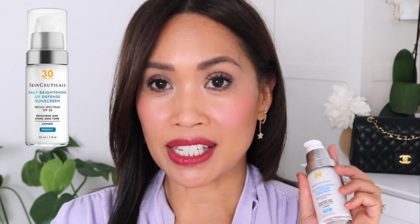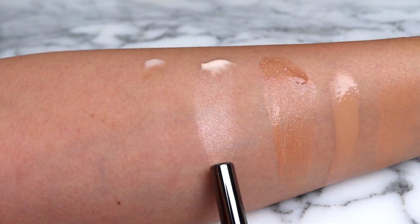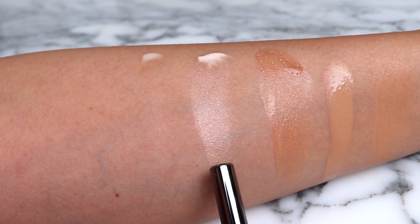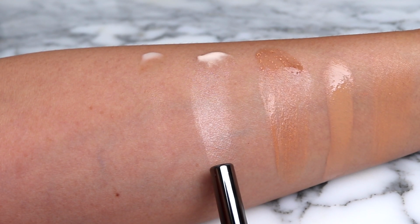I've been loving it. It's the Daily Brightening UV Defense Sunscreen. It brightens and evens skin tone. And I know that I also use something called Even Up that has a brightening element to it. But this one is more friendly to makeup. It doesn't impact the appearance of makeup. So I'm really liking this. I have been using it every day and it has done very well using various foundations. That has been a favorite, and my skin seems to be looking so much better day by day.